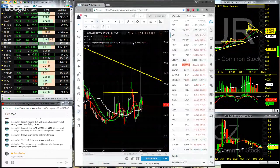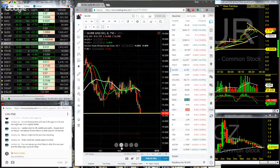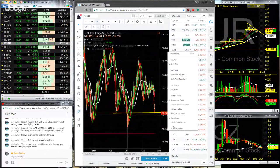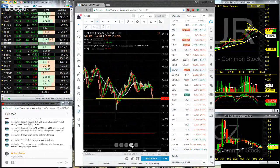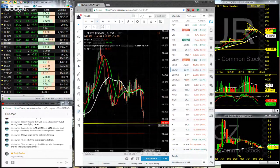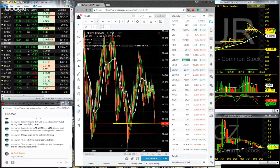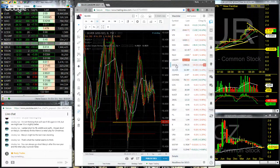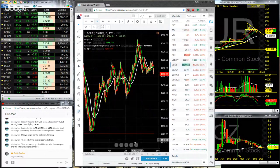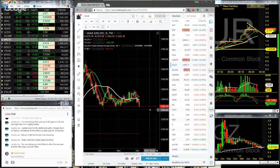Let's see how we're doing on silver. Oh, coming into support at 16. Is it going to hold? If it turns here, it'd be a nice little right shoulder. A little delayed right shoulder, though, to slam it. Gold's falling over, too. Damn it. Such retardedness going on.